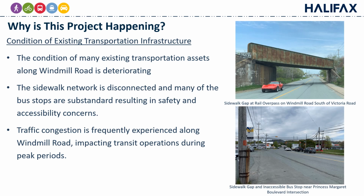Another reason this project is happening is the deteriorating condition of many existing transportation assets, like the sidewalks, curbs, and streets. The sidewalks and multi-use path network is disconnected and many of the bus stops are substandard, which cause safety and accessibility concerns. Windmill Road frequently experiences traffic congestion, which has had negative impacts on transit travel time and reliability along the corridor.